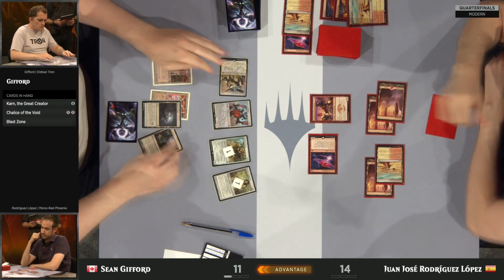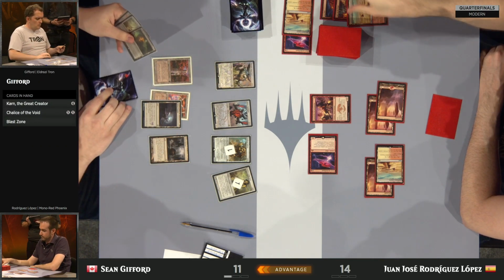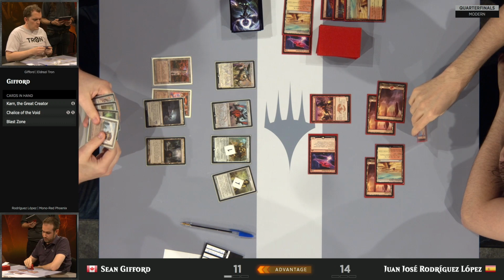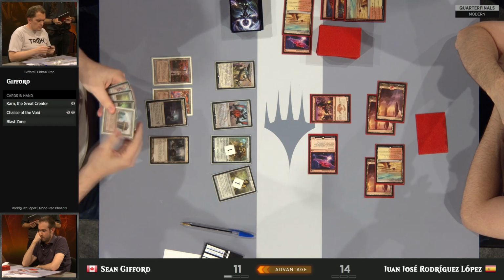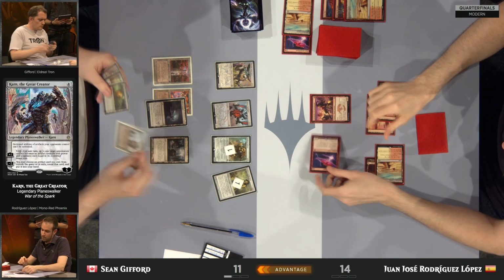By the way, while this game does look pretty locked up, the truth is you're getting a preview of how Juan José can take over the game in future. Arclight Phoenix is the key card. It flies over the defenses of Sean Gifford. There's not much that Sean can do to get rid of it. So while Sean will be 2-0 up probably quite soon, Juan José will be looking to get a lot of Arclight Phoenixes in play in those games.